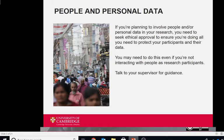If you are planning to involve people and/or personal data in your research, you will need to seek ethical approval to ensure that you are doing everything you need to do to protect your participants and their data.